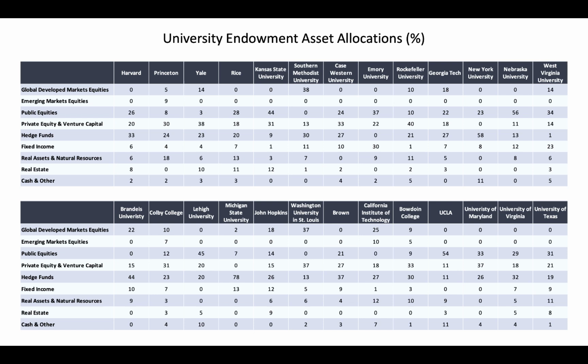Real assets and natural resources. Real assets are your commodities. It could be silver and gold. It could be collectibles. I mean, there's some really interesting investments people do. But here's the key takeaway. The way they invest money today, with technology changing over the last few years, most individuals can replicate what these endowments have done.